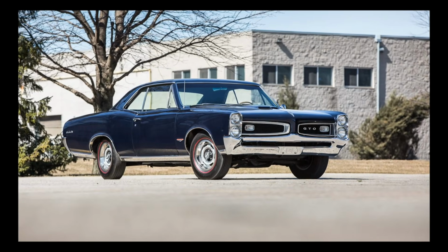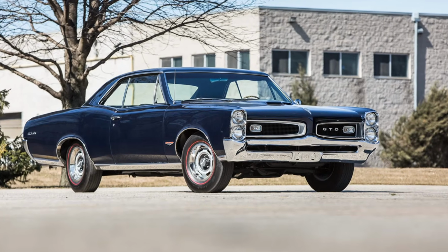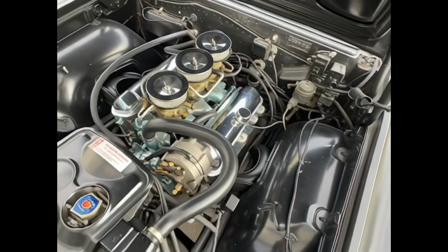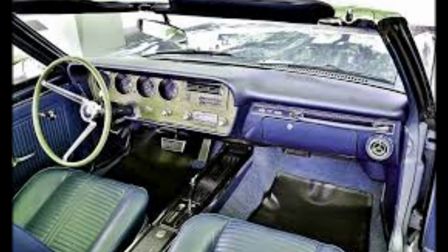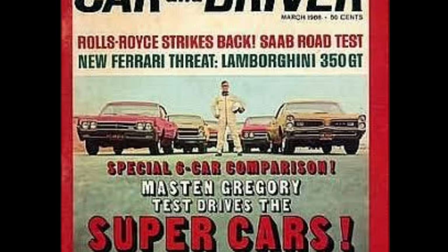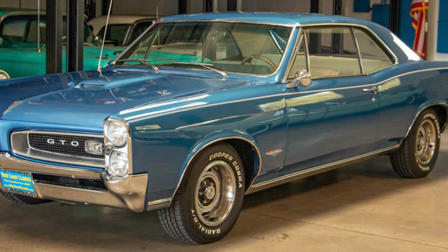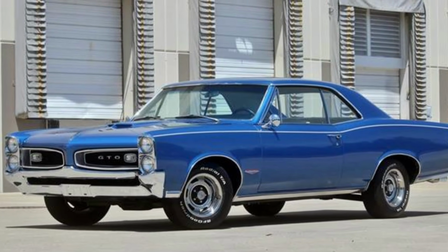The 1966 GTO received subtle but meaningful styling updates, refining its already iconic look. Under the hood, the legendary tri-power setup featuring 3 two-barrel carburetors pushed output to an impressive 360 horsepower and 424 pound-feet of torque. Paired with a 4-speed manual transmission and an optional limited-slip differential, the GTO delivered serious performance. In the March 1966 issue of Car and Driver magazine, it proved its capability by completing the quarter mile in just 14.05 seconds at 105.1 miles per hour, solidifying its status as one of the era's defining muscle cars.